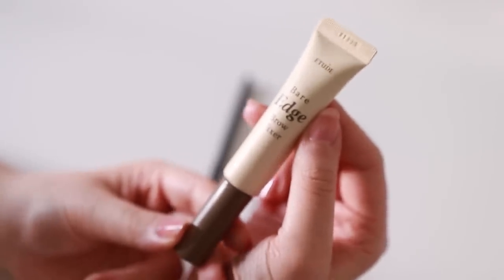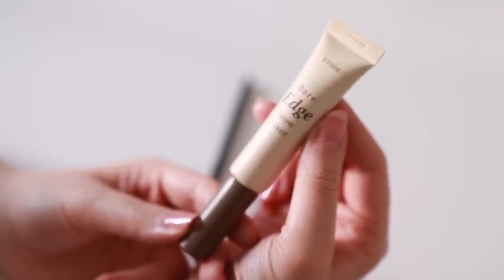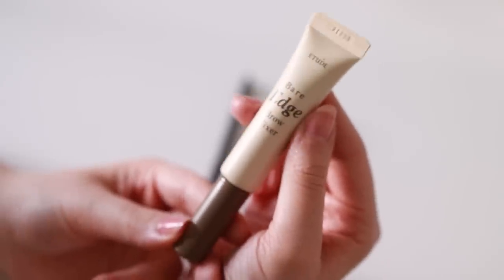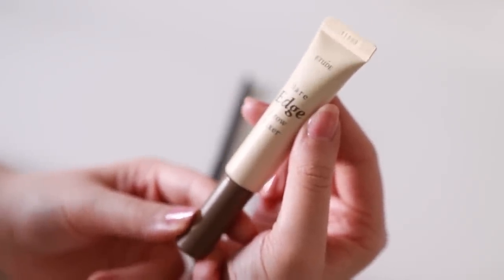I actually really enjoyed it. And as well, it's a great price point. It's quite affordable, and it does the job. So I'll hold on to this and finish this up, but I'm nearly at the end. So if you have any recommendations for a brow gel for me to try, let me know. Otherwise I may consider going back to my old faithful.